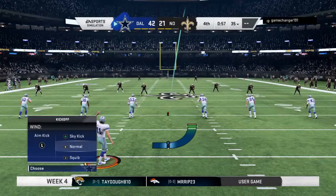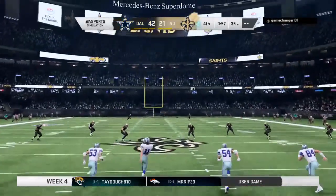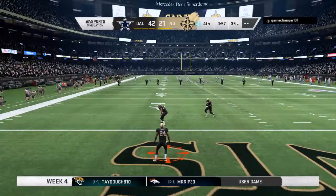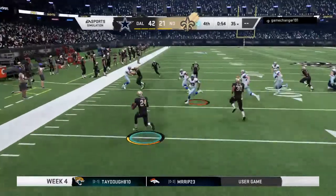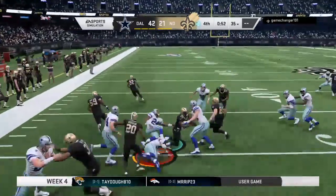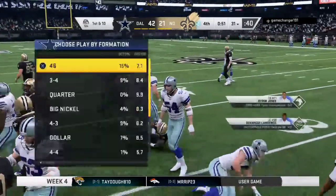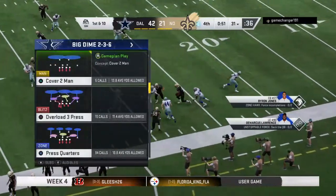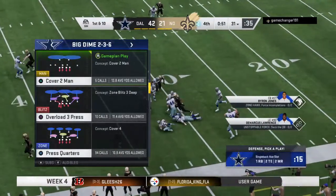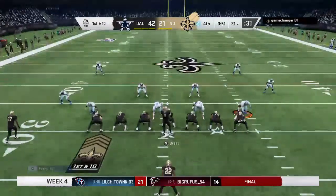The extra point splits the uprights, and the decision to just kick the extra point winds up successful. That'll be taken in the end zone. And nice work on the return as they'll start their drive just past the 30-yard line. At their own 31-yard line. Getting set for their next drive, the New Orleans offense.